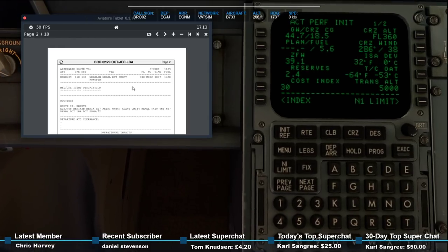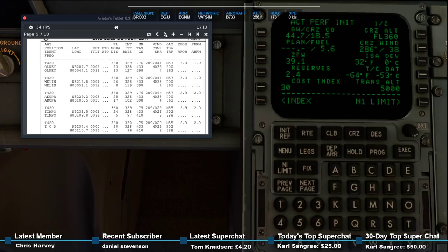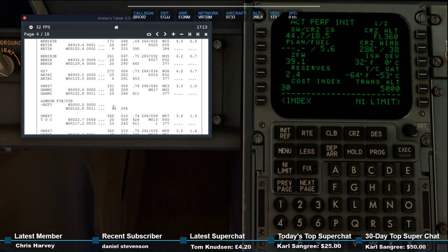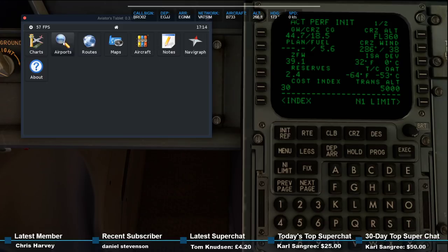But it's not erased any of the data from the previous sector. So we'll need to update this. Again, we're just typing it in for no reason whatsoever, or the FMC is actually using that data. I have no idea. So we've got 296 at 39. Let's leave it. It's pretty much identical. ISA deviation, 0.